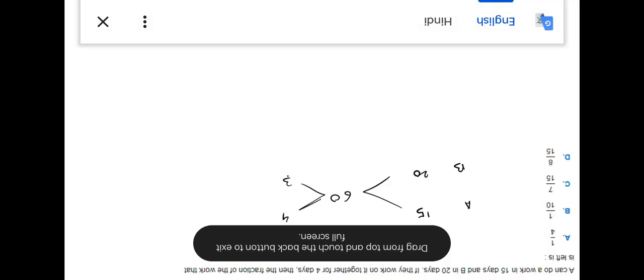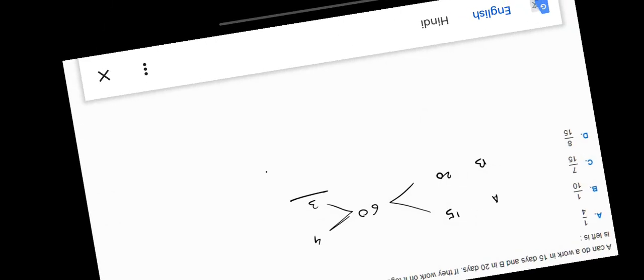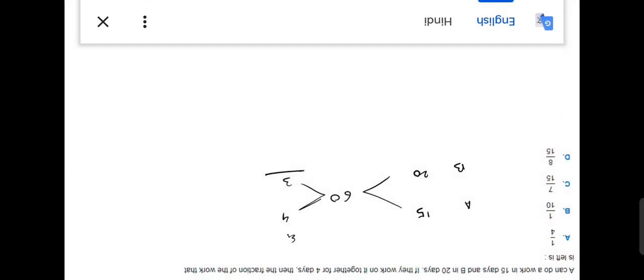The efficiencies will be 4s, 3s. Yes or no? This is efficiency. Total work will be 7. If they work together for 4 days, in 4 days, how much work will be done? 28 will be done. What is remaining? Remaining is 60 minus 28, which is equal to 32.